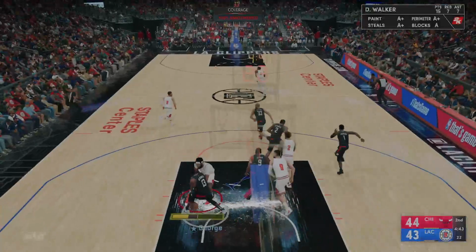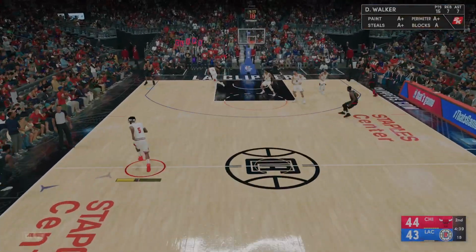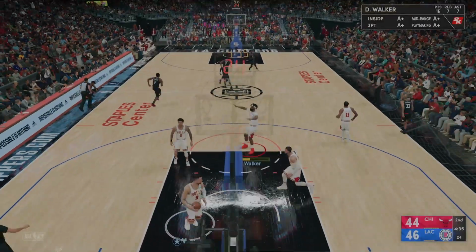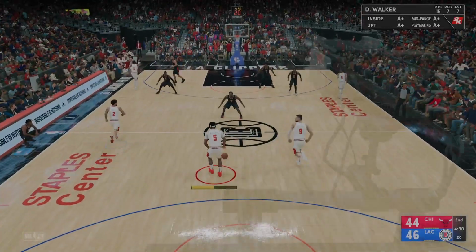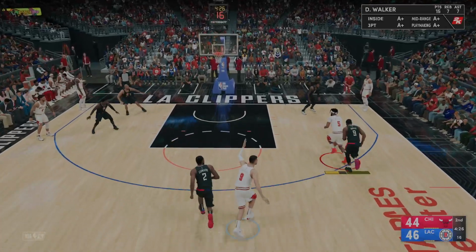And the rejection by Ibaka. And that's how you do it. Ibaka's still able to surprise people, very quick off the floor. Connects from three-point range. Bringing that three-point percentage up quite a bit this quarter, shooting it well. The lead's going to get a little bit bigger if they can keep this up.